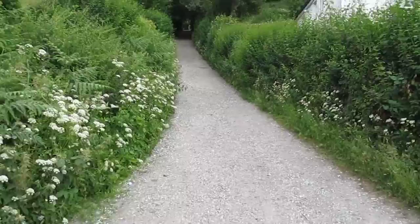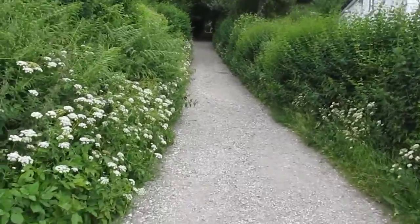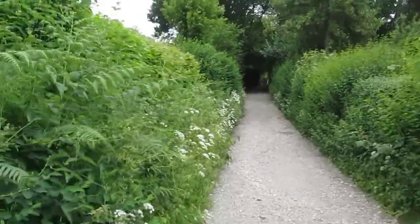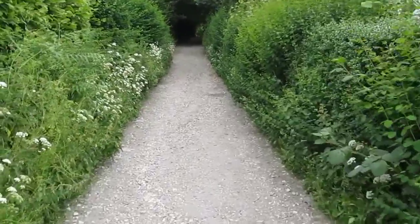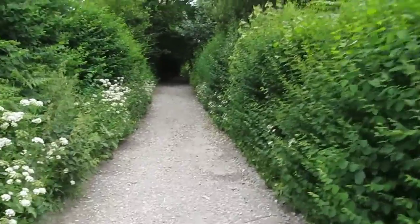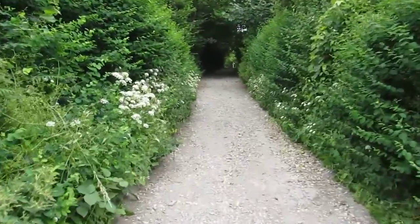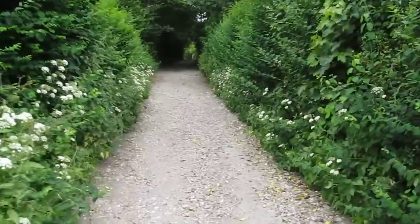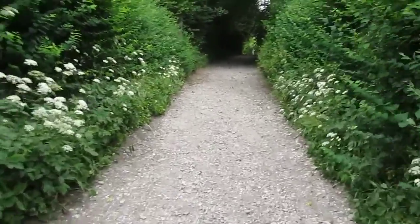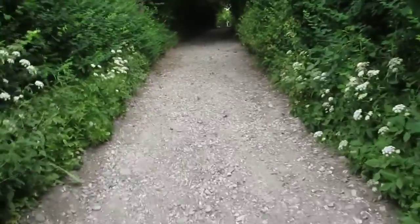Right, okay, at the top of this path, here's where we go through a gate. Takes us to a wide green. Lovely views off there. And then the last leg to the castle. I'll also be using the altitude app I've got on my phone to actually see how high we are.